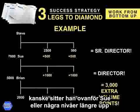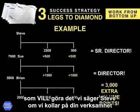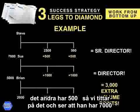And maybe Steve is directly above Sue, or maybe Steve is a few people above her, and maybe we skipped over some people that we know are totally out of the game or whatever, no problem. We find Steve. Steve is somebody who wants it. And Steve, when we looked at his business, not only did he have the points from Brian, and not only will he get the points from Sue, but he's got 2 other legs started. One of his legs has 2,500 points, and the other leg has 500.